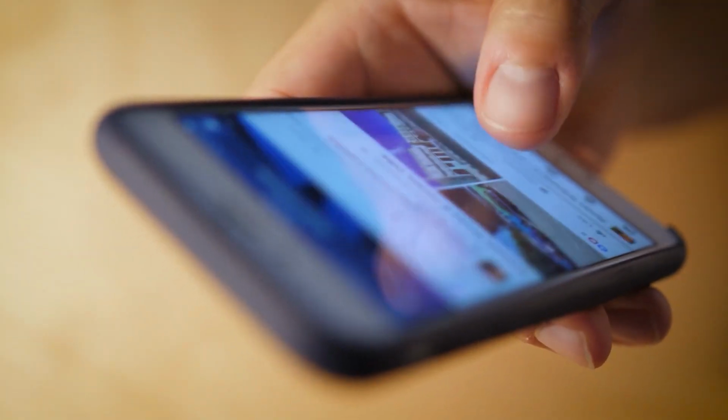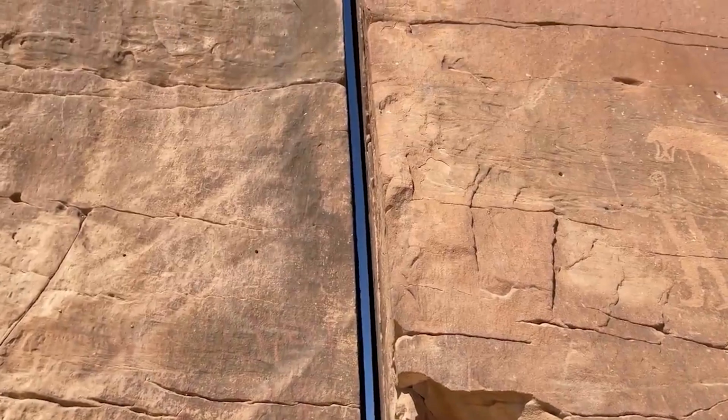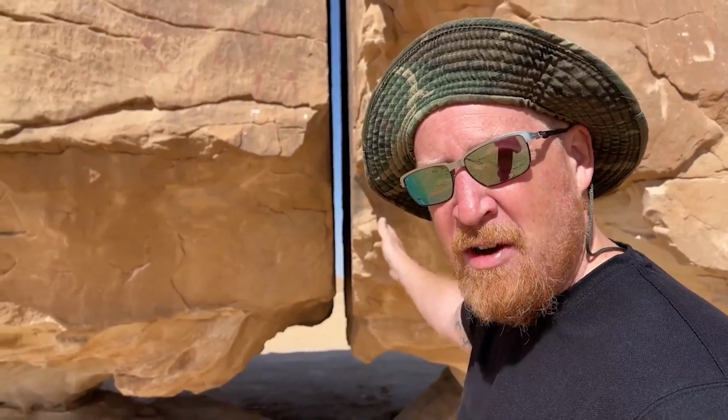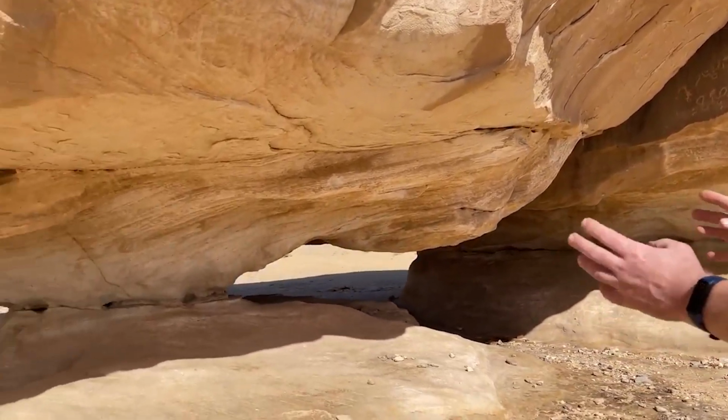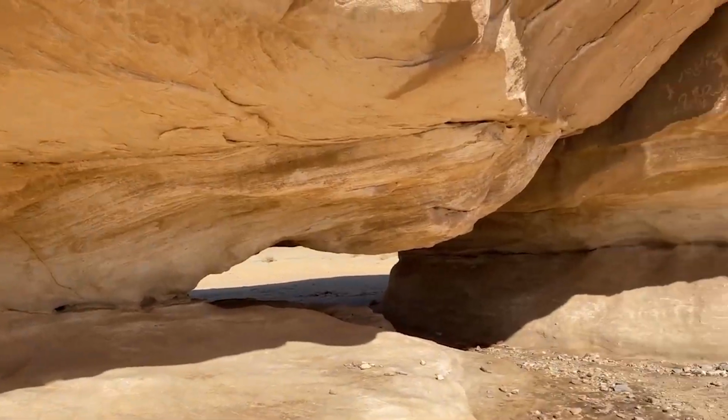One funny social media user even suggested that an alien with a super laser pointer accidentally cut the rock in half while playing around on a distant planet. Regardless of the explanation, the Al-Nazla rock continues to leave visitors in awe and wonder at the amazing feats of nature and human history. Number 3.